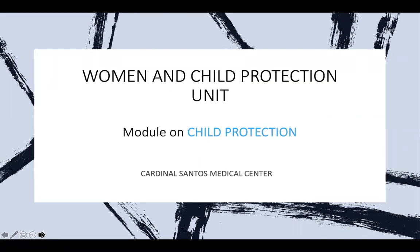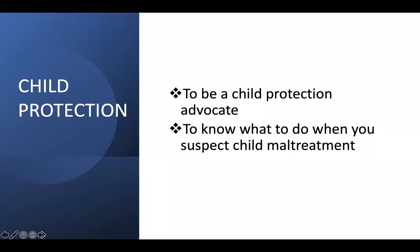This module will cover child protection. The goal of this module is to guide you into becoming a child protection advocate and to know what to do when you suspect child maltreatment.